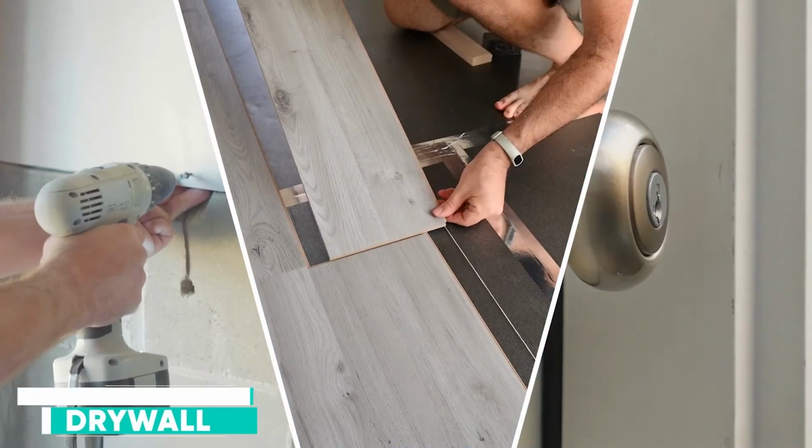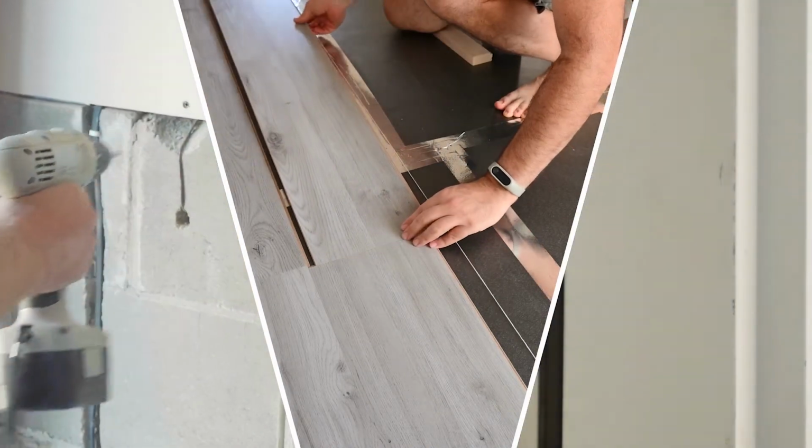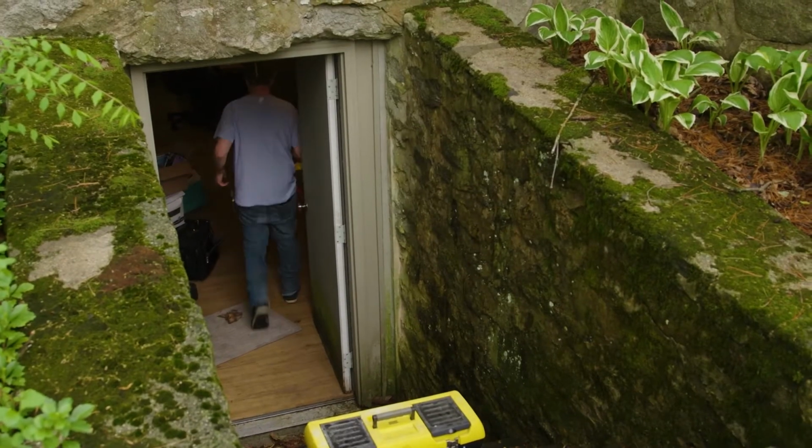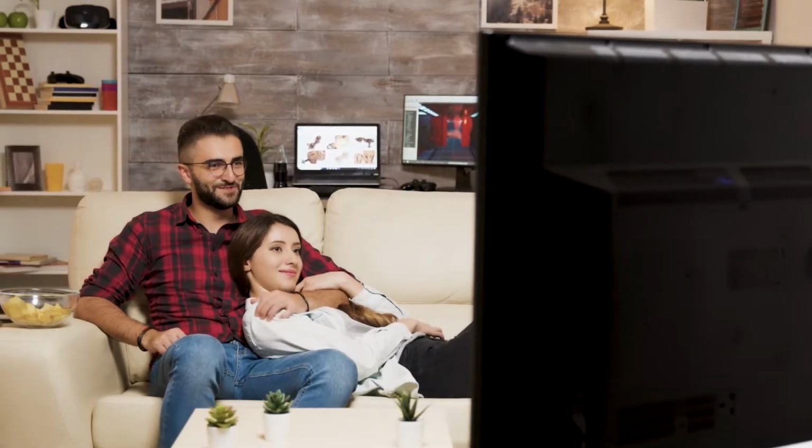For the basement to be considered finished, you'll need to add drywall, flooring, and a private entrance. This makes your basement look much more polished. And the private entrance allows your guests to access the basement directly rather than having to walk through your living space and potentially interrupting your Netflix marathon.